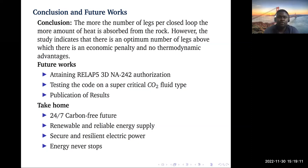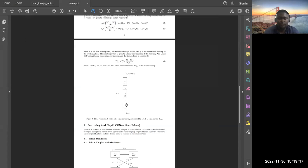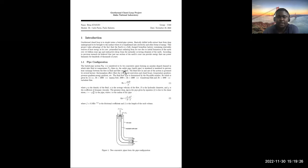So to elaborate more on what we did, I will go through this also. Basically, what I was talking about there was just the general idea, because I didn't want to get deep into what we did.